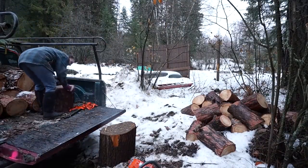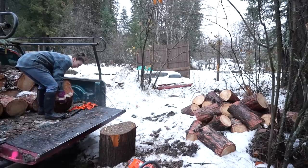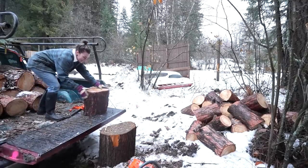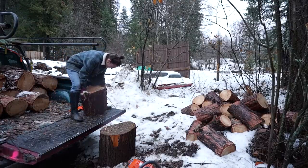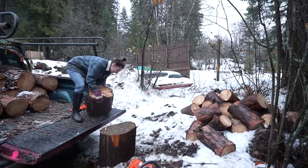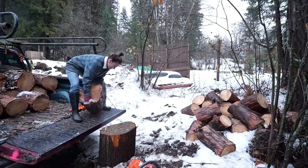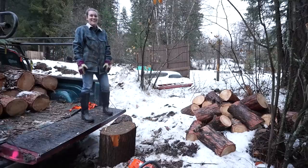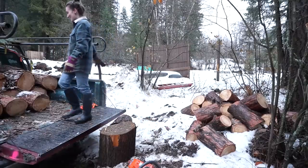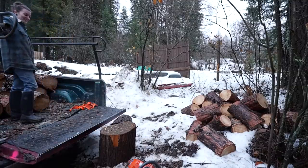I can't, there's no way I can throw these. Come on, Katie. Let's see what you got. Toss. I can't. Yeah, you see, nobody could do anything with this when they said they can't. Yes, we can. See, you can. That's not what you wanted. Make this wood pile great again, Katie.